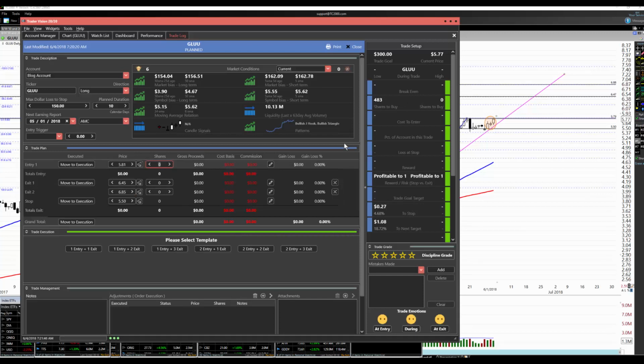It says we can do 483 shares. Let's just round that up to 500. So we're going to have slightly more than $150 at risk if we get stopped out. In fact, if we get stopped out, it'll be $155. But if we sell half of those at our first exit, and we'd be moving our stop up along the way, we'll get a little over 2-to-1 at that first exit. If we sold the entire position at that first exit, we'd make 320, and so we would make our goal, and we would get that 2-to-1.